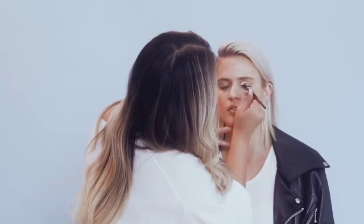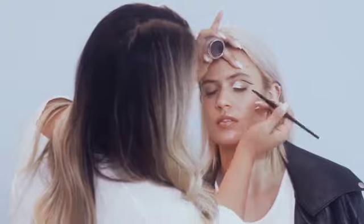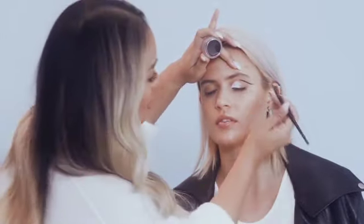So I'm gonna start off with this putty eye primer. It's the color white, and I'm gonna shape out her eye as a base before I put the liquid glitter eyeshadow on top. Now I'm gonna take our putty eye primer in black and carve out the outer edge of her eye for that winged eye look. I'm gonna extend it past her eye shape, just like so, and color in between the lines.